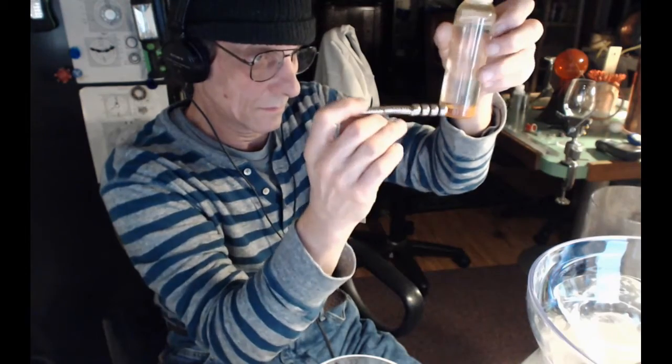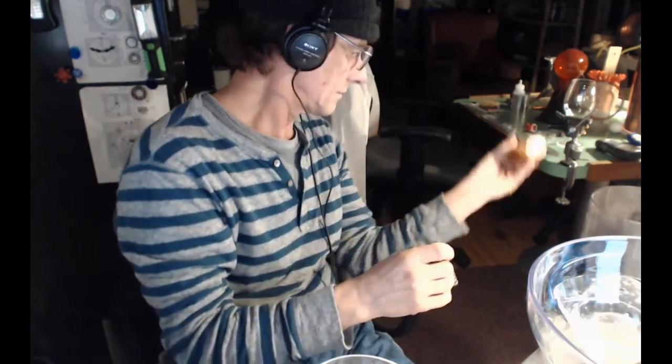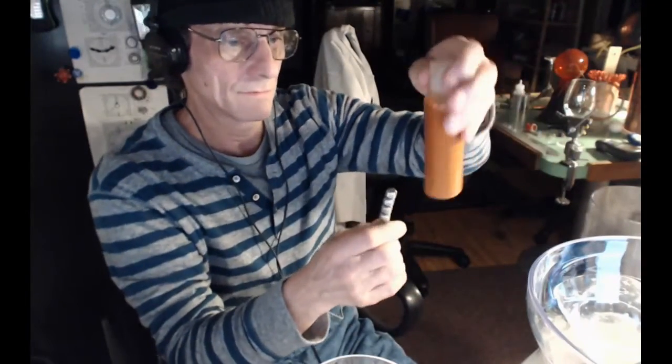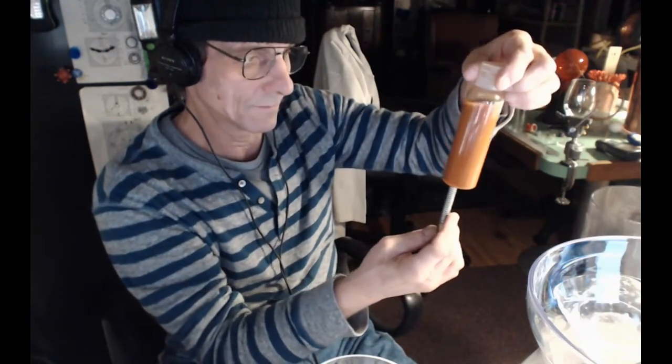When you shake it up, Rick, and get it all cloudy, then you're trying to get it to settle. It's not going to settle necessarily real fast, but it'll settle faster with a magnet. Right.